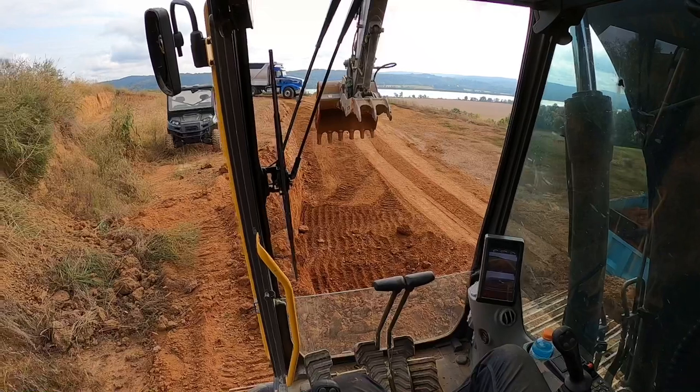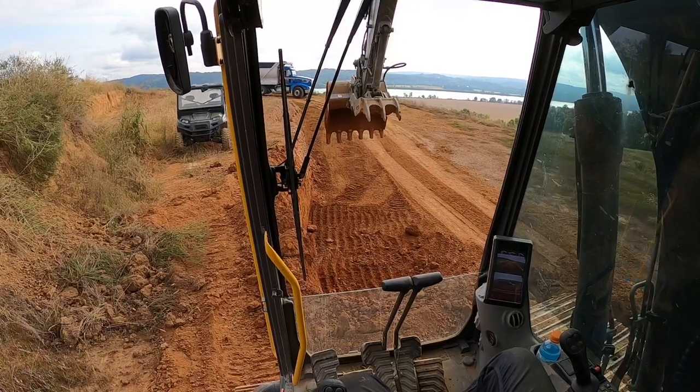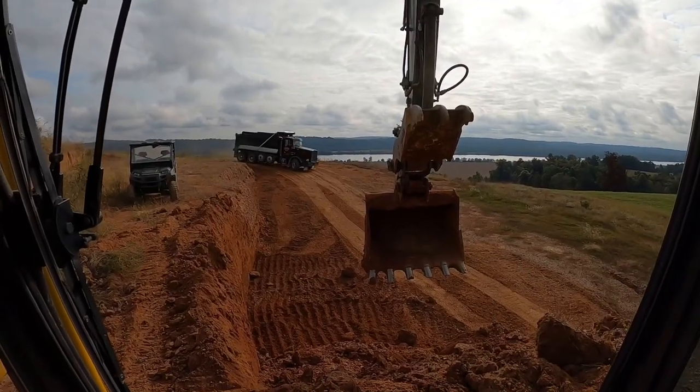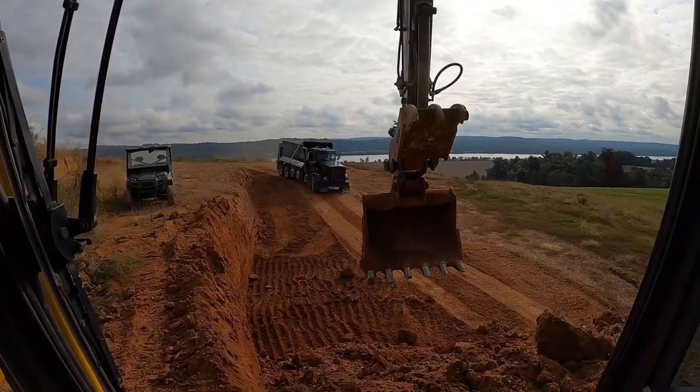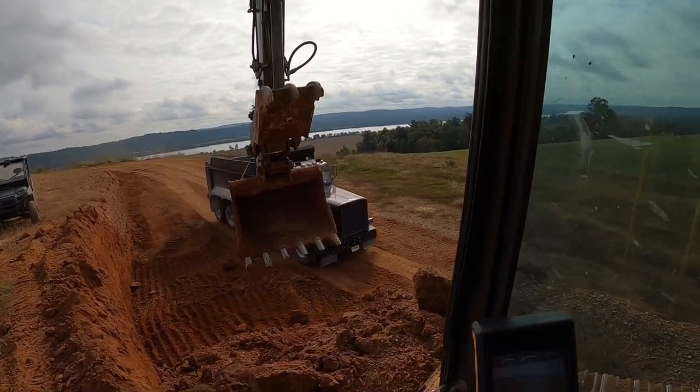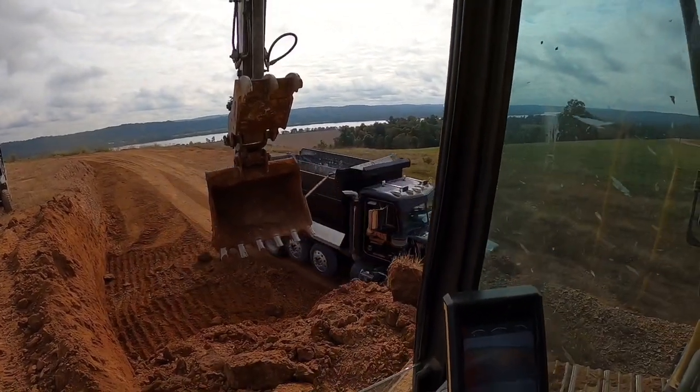Got that truck, and we should have that black Peterbilt. Should have one more to go. All right, just got truck number 5 loaded. Truck number 6 is rolling in. That's a pretty good looking old Peterbilt right there. Not a huge Peterbilt fan, but I like the black and the rugged look.